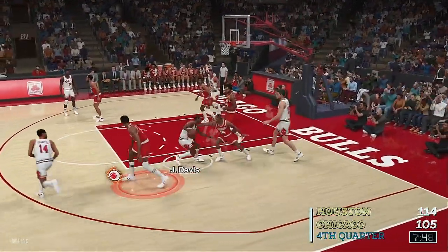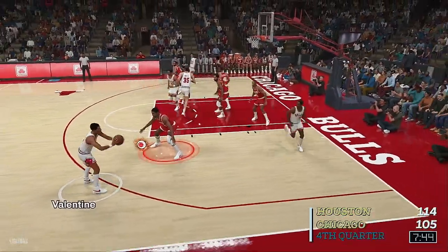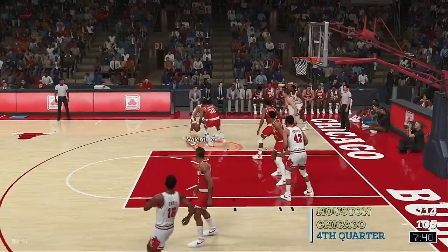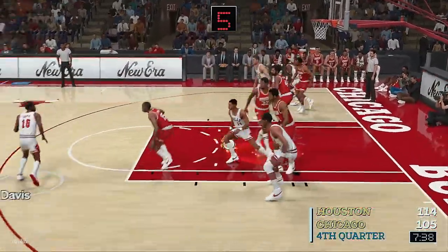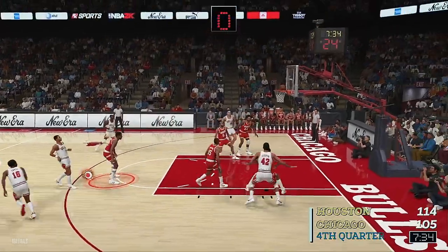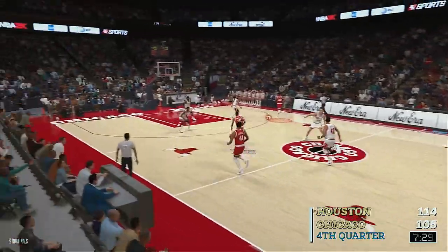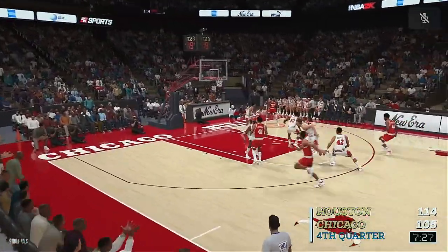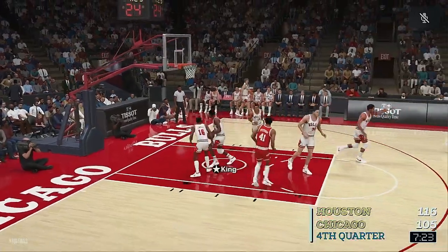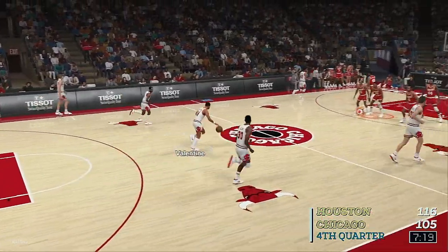Davis against Johnson. Davis kicks to Valentine. Outside for Davis, unloads. A shot by Valentine, no good. Really good anticipation. Got a hand in the face right there. Really disruptive defensively. Great challenge. And they pick up 2. Johnson. Sensational ball movement there. When you pass the ball like that, good things happen.